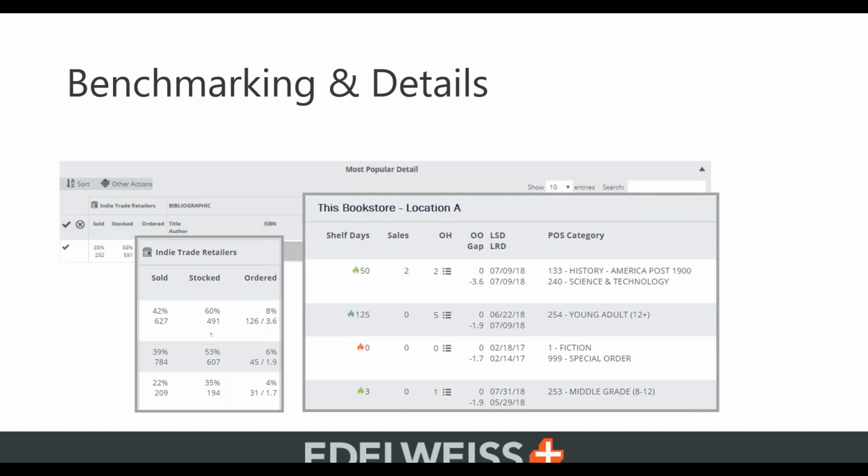The next bit, I'm going to expand on this detail, is the right-hand side, which is the actual location detail, whatever store is selected here. So this is showing a few things. It's got shelf days, and this is tied directly to that metric that was making the pies. So the light green color means fresh. Shelf days is a measure that we use that takes into account how many copies are on the shelf, as well as how long they've been there since any activity. So if you've got a lot of copies with not much activity, they would have a really high shelf days number. If you have one copy that you can't keep in stock, it would have a very low one. So there's something in the middle that's ideal.